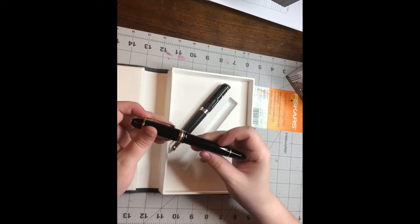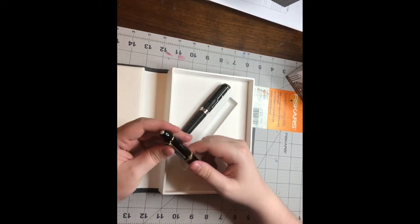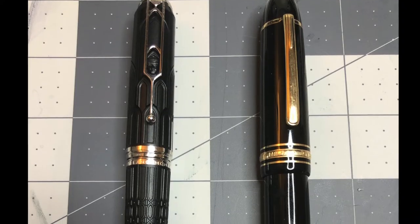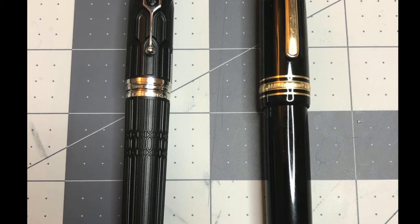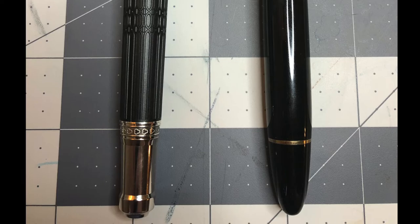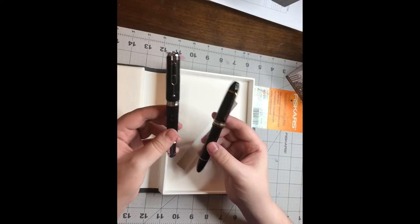I had read that the writer's editions were more of a 146 size. I am beyond pleased that these appear to be very similar in size. Although this one is certainly quite a bit heavier.